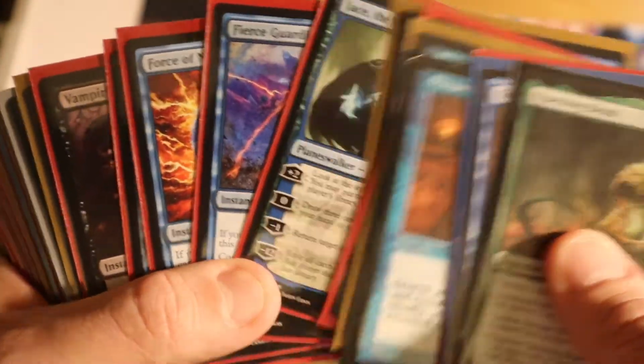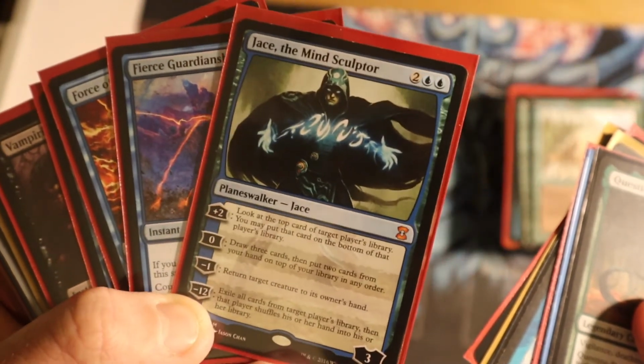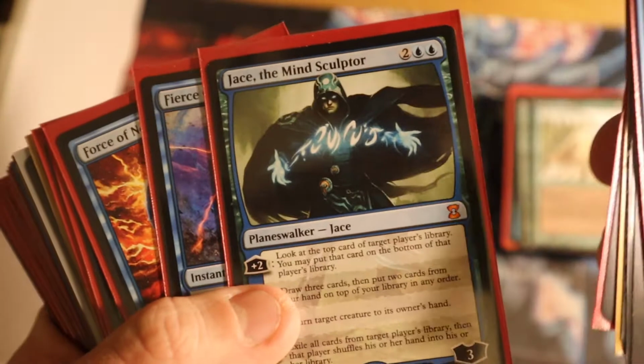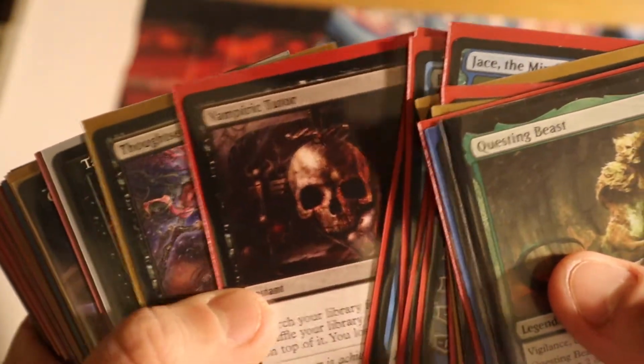Lots of good blues. Jace. I'd be happy if I never saw another Jace the Mind Sculptor in a collection. I don't know why, I just feel that way right now. I guess it's probably because the price dropped so much, but I've had so many over the last couple months from all the different sets.